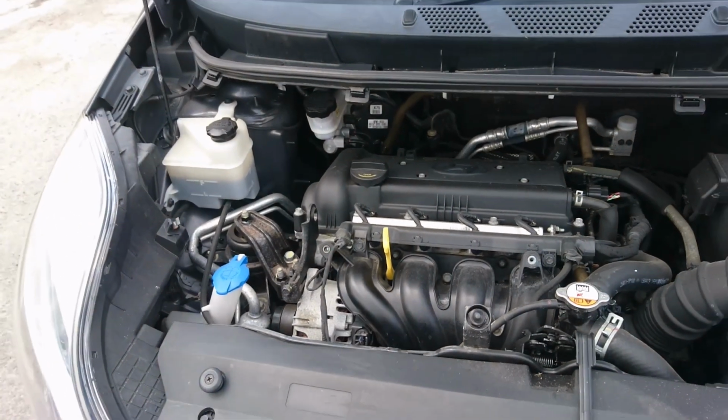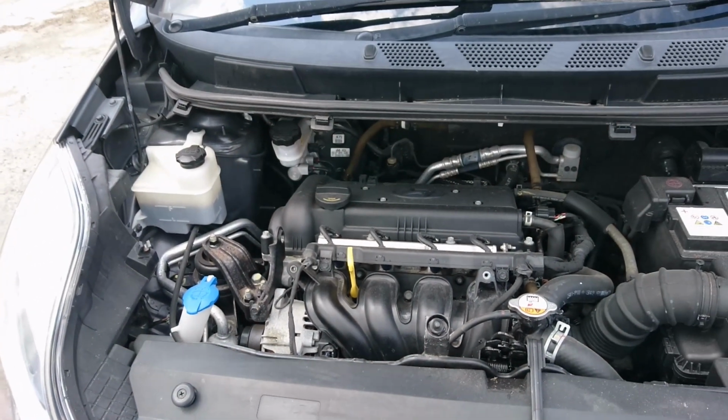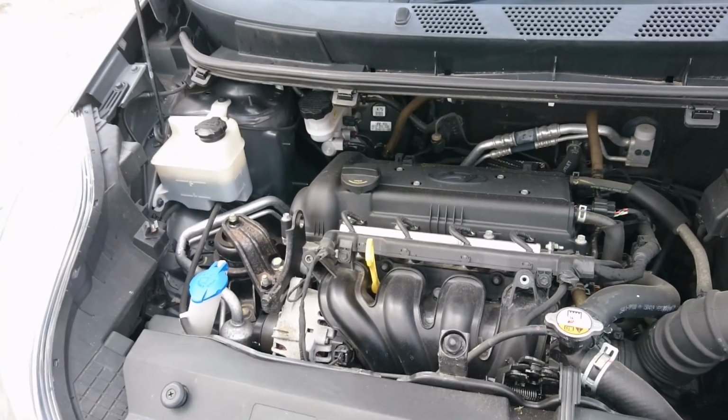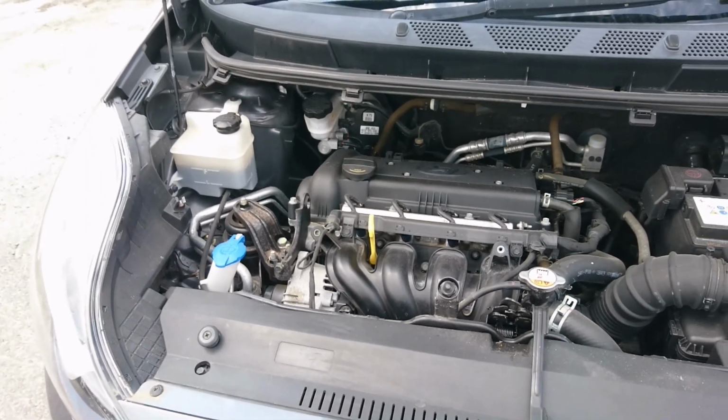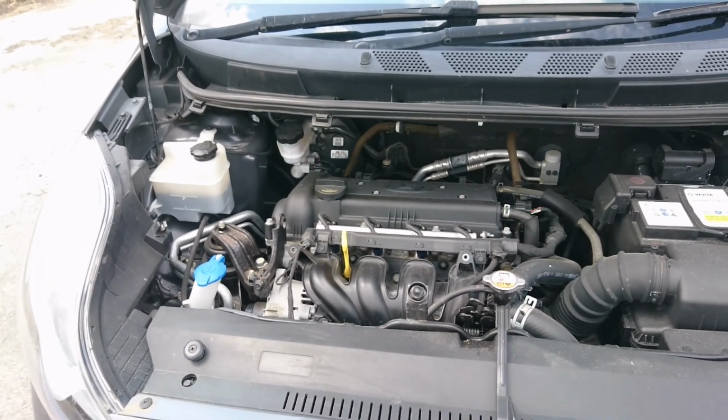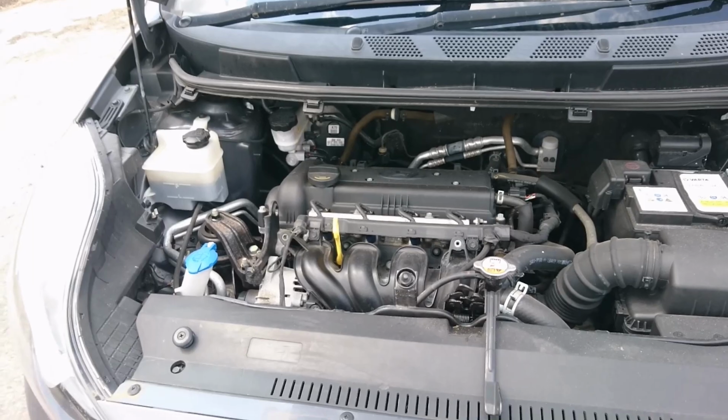These cars have an excellent reputation for reliability. These engines are very, very strong. They're a chain engine. They don't normally go wrong. Sometimes the chains do fail, but it's rare. It's not particularly common for that to happen.